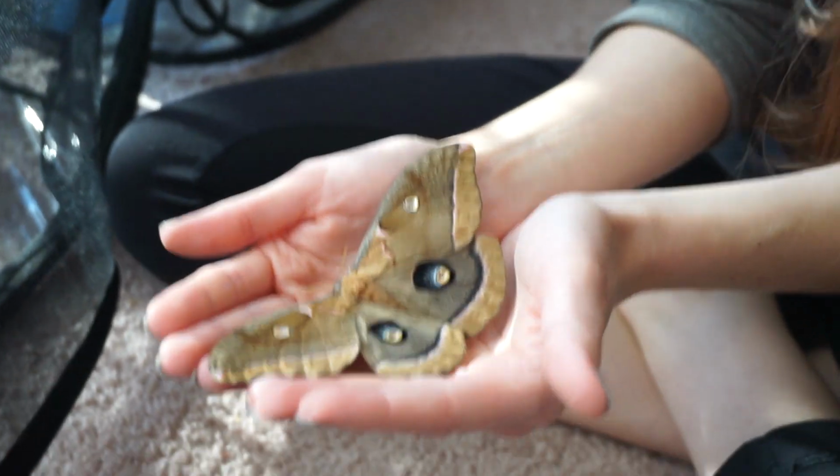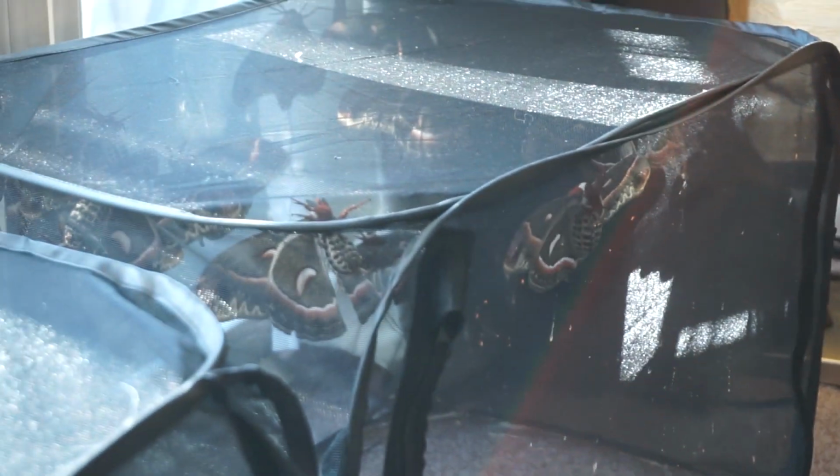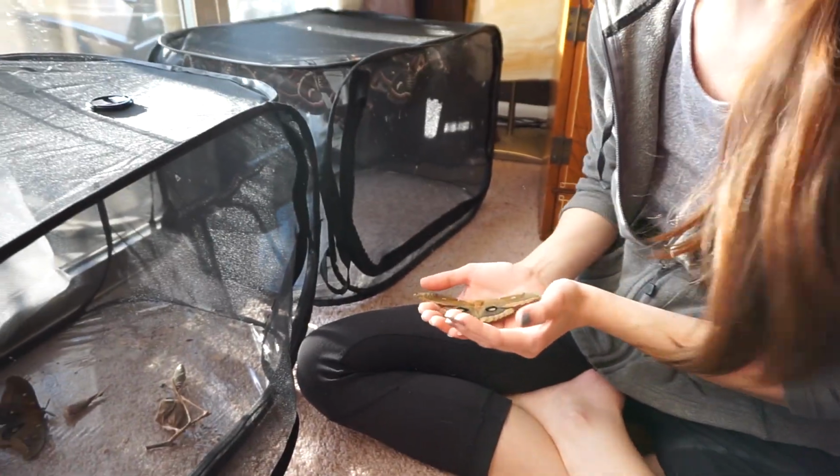Yeah, so the polys are interesting in that they don't really hang on like the Cecropias do. I think the Cecropias try to be intimidating. Well, yeah, when you agitate them, you notice they all fan their wings because they're trying to look intimidating. They're not trying to mimic anything. That's why they're bright, red and white and all these alarming colors.